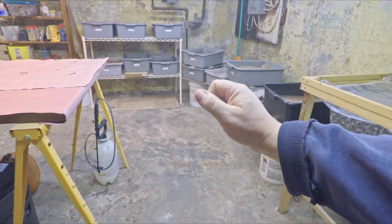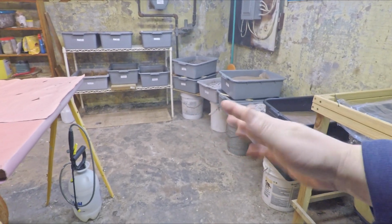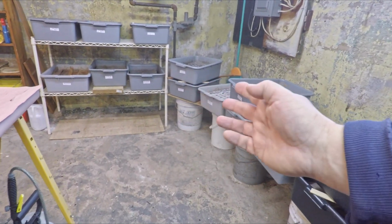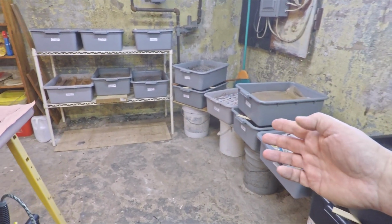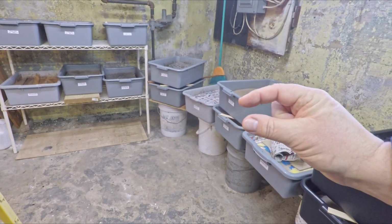Hi everyone, welcome. We're down here in my wormery, and what we're going to be working on today is a little different from the normal. What I normally do when I come down here is I feed some of these bins over here that have worms living in them. And feeding the worms might be a small part of what we're doing today.